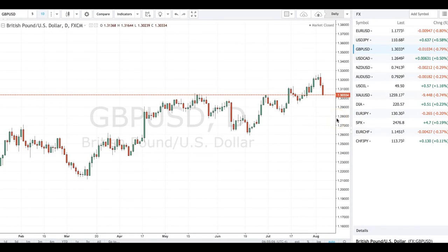So I think cable is very vulnerable. At this point, to me, the beginning of the week is all about buying the dollar on any kind of a rally against it, or just simply straight up market, because the continuation here is for a pro-dollar trade as we start the week.